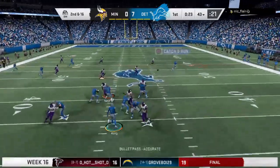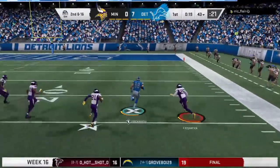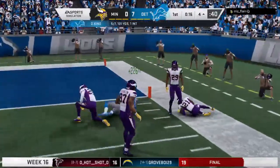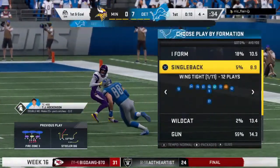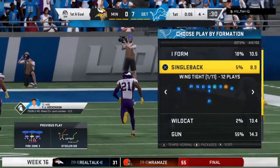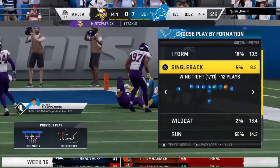King to throw on second down. Catch is made by Hockenson, the tight end. And he takes it down deep into enemy territory. A big play there for Detroit. 53 yards. First and goal at the 4-yard line.